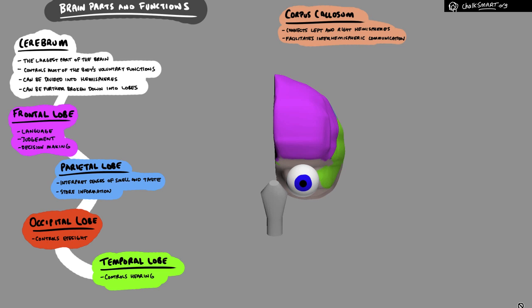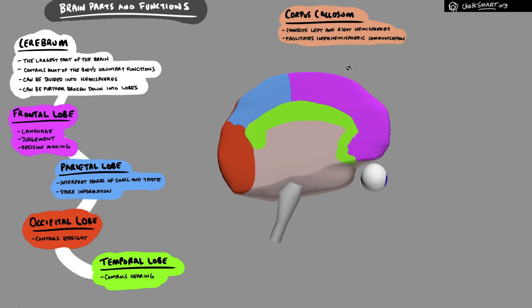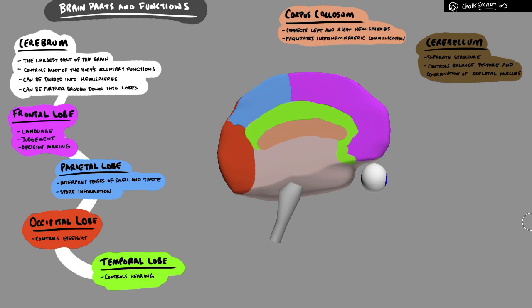So let's split the brain in half so we can look at some components on the inside. So swing it over. The corpus callosum connects the left and right hemispheres. It sits under the cortex and helps with the communication between the two. The cerebellum is kind of like a separate structure. It controls balance, posture and coordination of skeletal muscles, sitting at the base there.